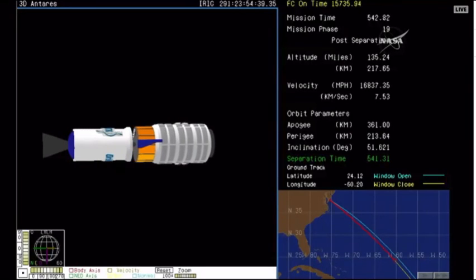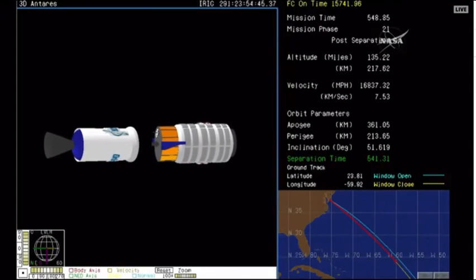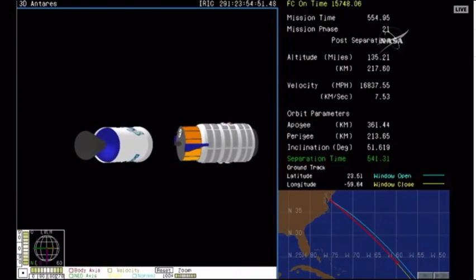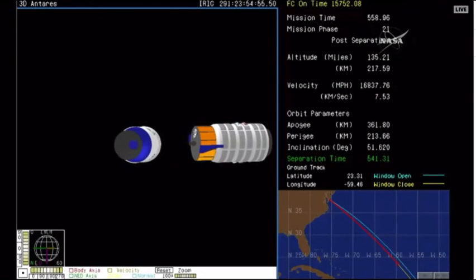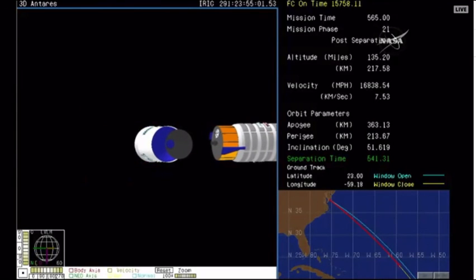Attitude is nominal. And we have Cygnus spacecraft separation. And you see an animation of the Antares pulling away from the Cygnus cargo craft, which will continue on its own to make a several-day journey to the International Space Station, scheduled to arrive on Sunday. Looks like we've got good injection of Cygnus into the intended orbit.